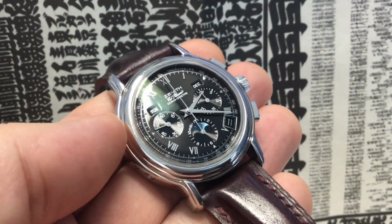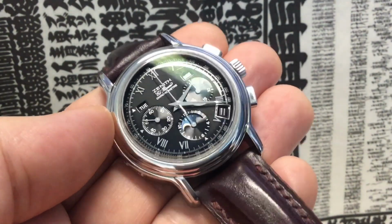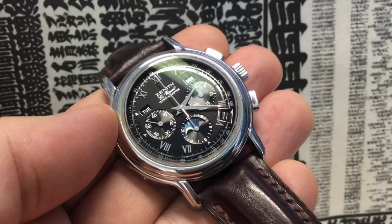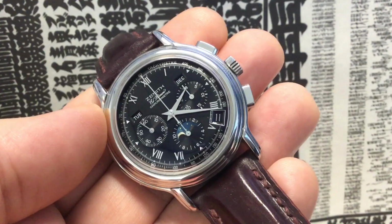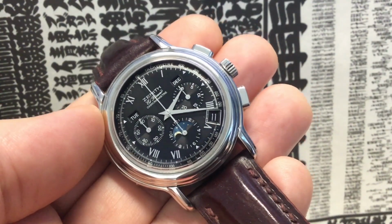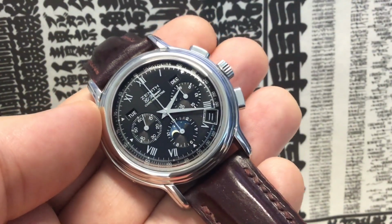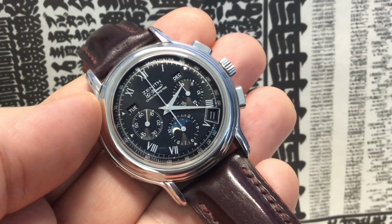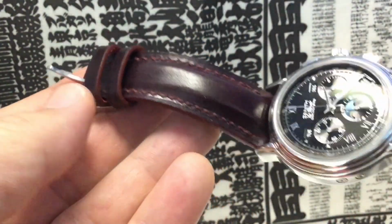Beautiful classic watch, with that, I want to say Patek kind of look, with the rounded steps around the case at the bezel level, and then you have that domed sapphire crystal. And then you have all those complications that I really wanted. And yet everything balances out beautifully. So you have a perfect dress watch for the office.